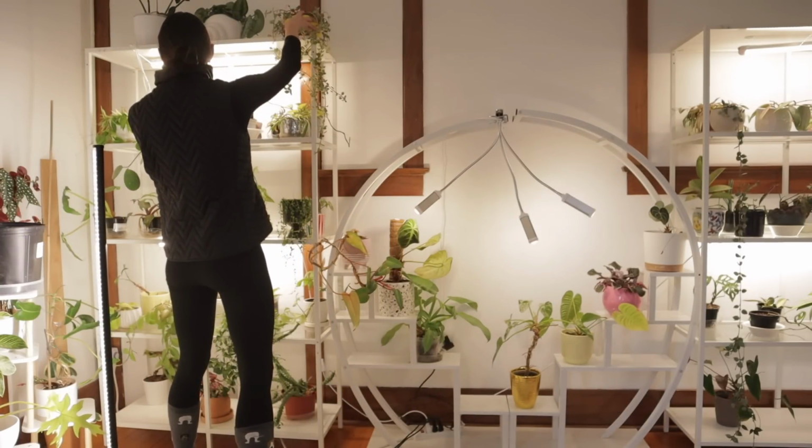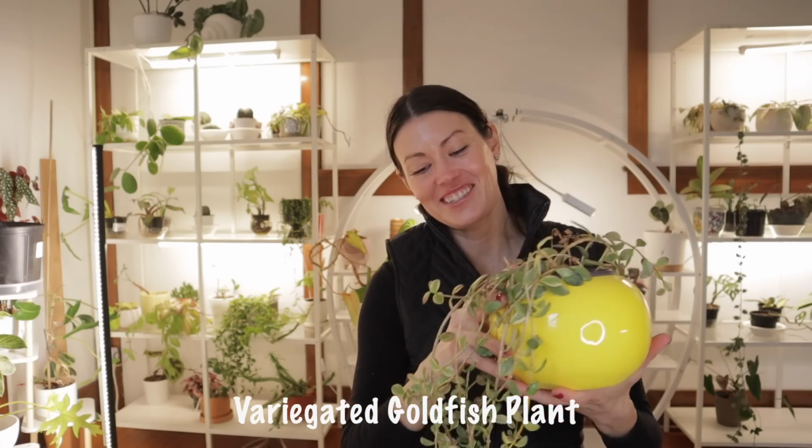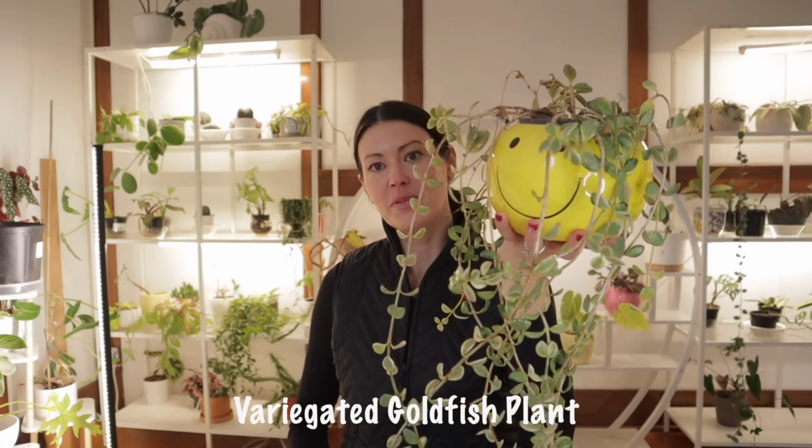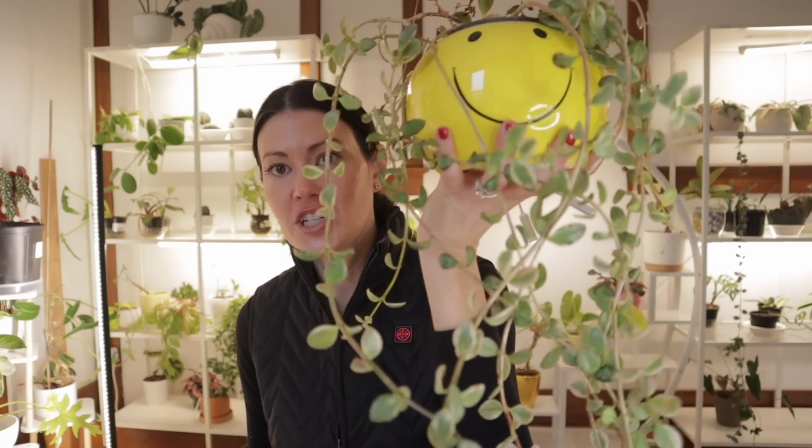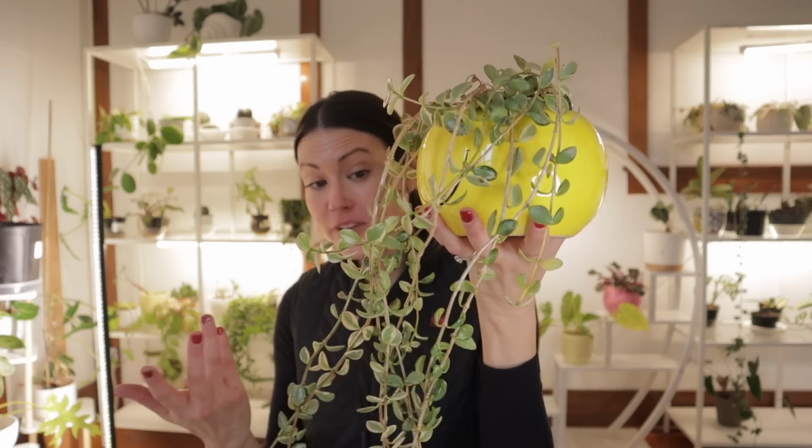Oh yes, I have to show this one. Okay, I have to show this one too. This is my variegated goldfish plant. You just don't see the variegated ones around that often. Goldfish plants are great because they put out blooms that look like little orange goldfish, and they are the shape of goldfish. But I found a variegated one and it has grown like crazy.